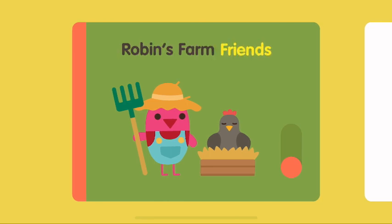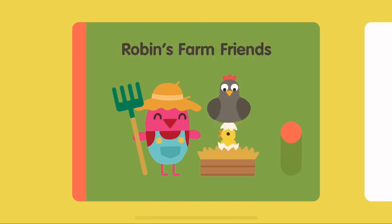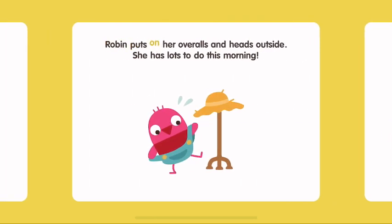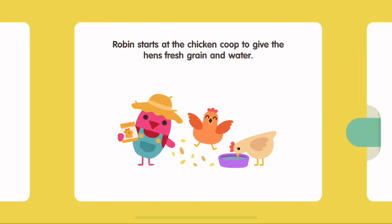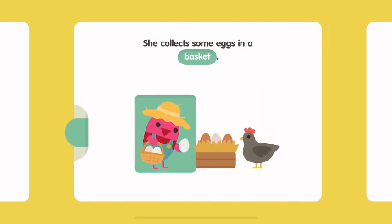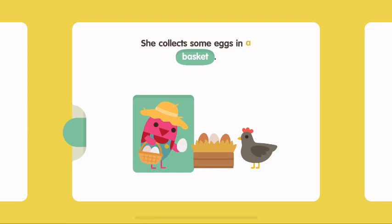Robin's farm friends. Cock-a-doodle-doo! Robin wakes up to the rooster crowing. It's a beautiful day on the farm. Robin puts on her overalls and heads outside. She has lots to do this morning. Robin starts at the chicken coop to give the hens fresh grain and water. She collects some eggs in a basket.